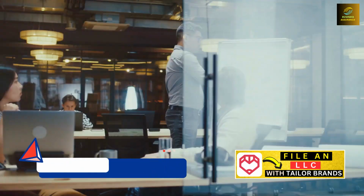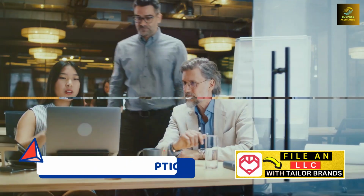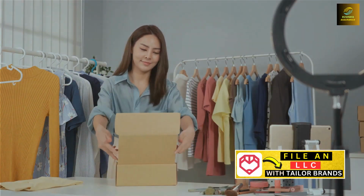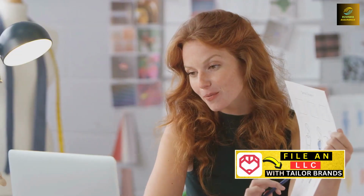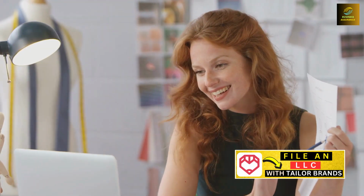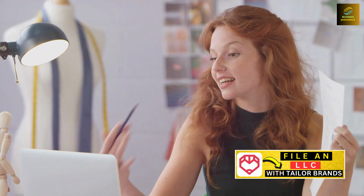So, are you ready to dip your toes into the vibrant Etsy marketplace and start your own business? Let's dive in. Starting your Etsy business begins with setting up an account, a simple process that can be completed in a few steps. First, navigate to the Etsy homepage. Look for the Sign In button at the top right corner of the page. A drop-down menu will appear. Click on Register to start the process of creating your new account.